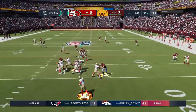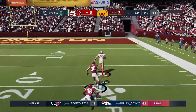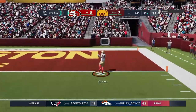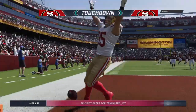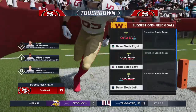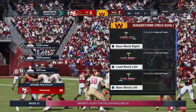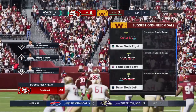Working out of the gun, Cousins. Oh, he'll look downfield for Kittle. And this will be caught at the 30. You thought you had it, didn't you? Touchdown, 49ers. George Kittle, his 5th touchdown now on the year. And the 49ers are within an extra point of tying this thing up.